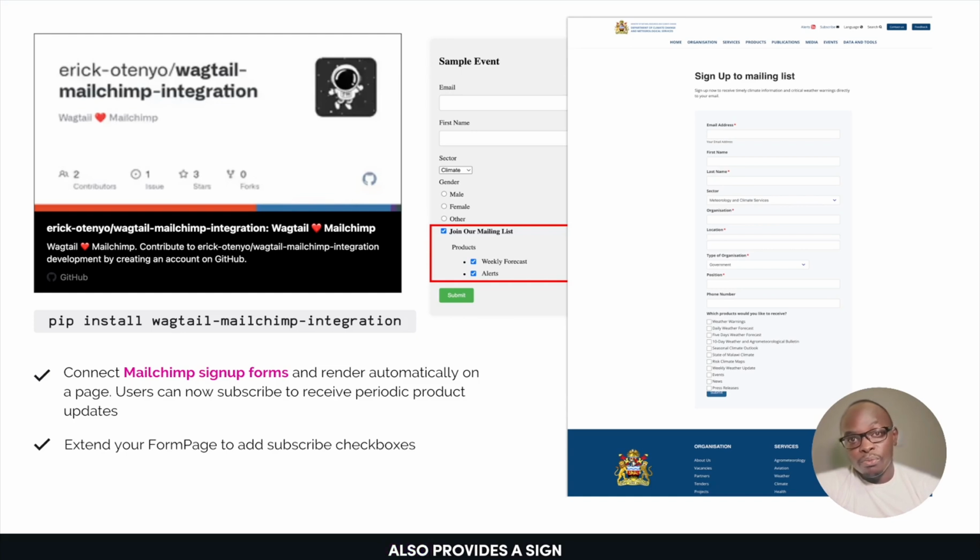As you know, MailChimp also provides a sign up form that you can directly give links to your users, but the link might look a bit not associated with your domain and so on. So what this package does is bring the same form, render it in Wagtail, and provide this page to users so they can feel they are signing up directly from your website. And we just take this form and send it to MailChimp directly. In this case, you'll be required to put in the API key for your MailChimp registration.